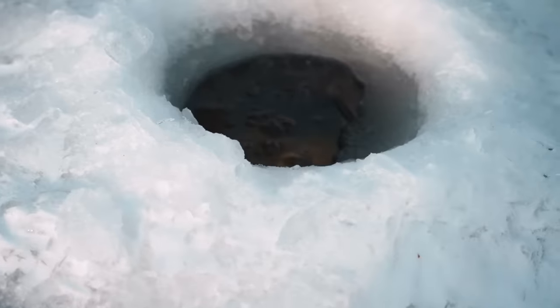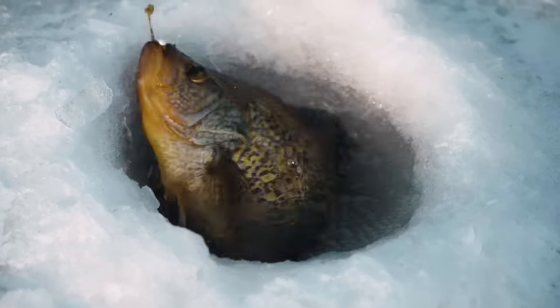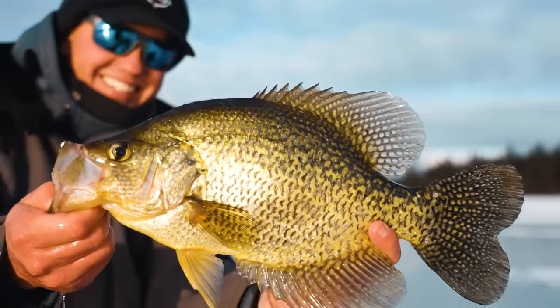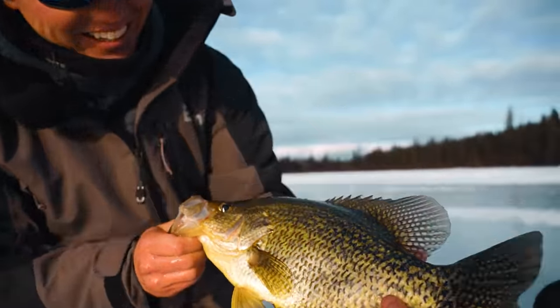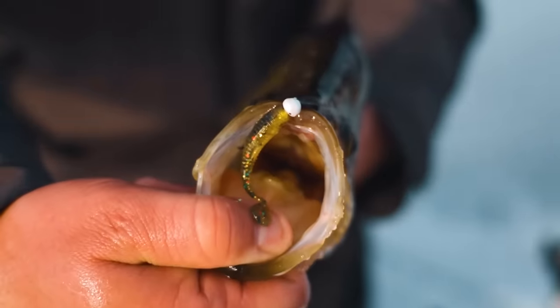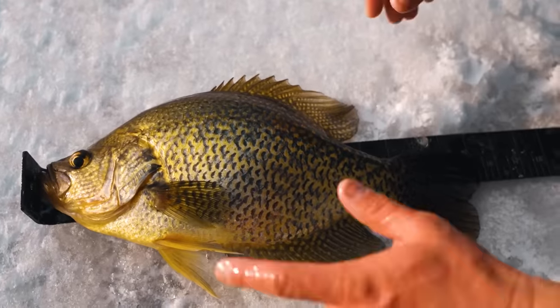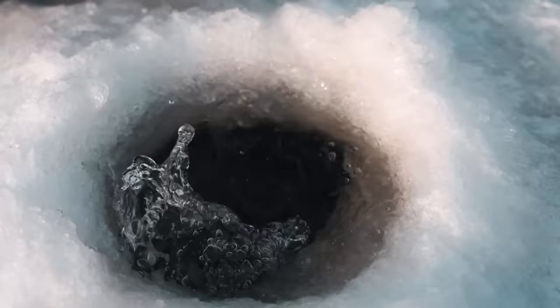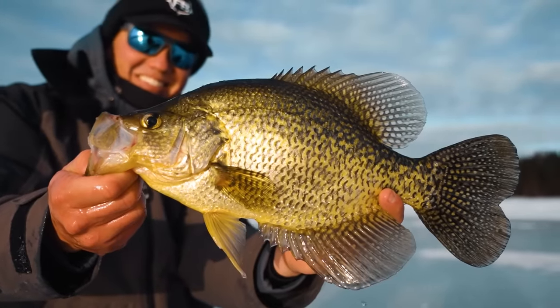Oh man. Oh man, holy smokes, what is going on? Look at that, big baits, big crappies. Yeah, 15 and a half, look at that, the size of my hand, going back to make babies. It is spectacular. You fish all season for a fish like that.